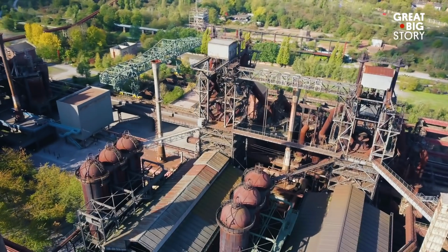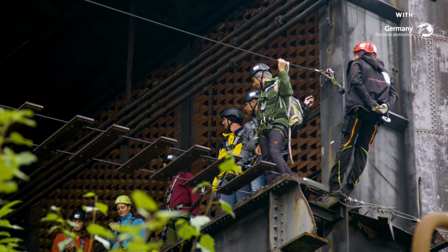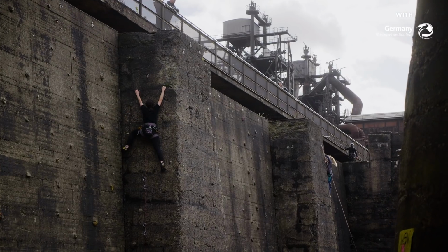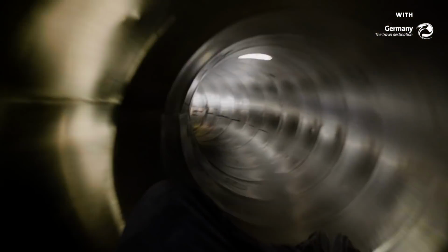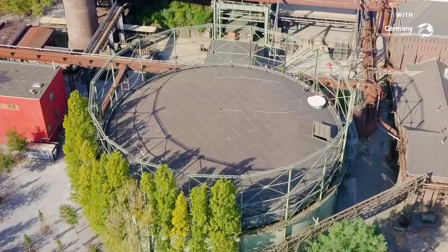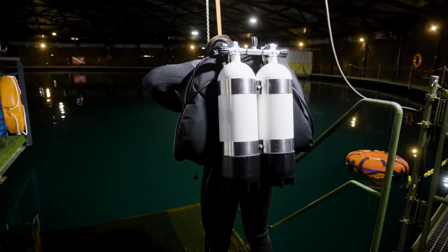Covering nearly 450 acres, Landschaftspark, or Landscape Park, is a modern public space built on an abandoned coal and steel production plant. And maybe the most surprising feature of Landschaftspark is the converted gasometer, a natural gas container repurposed into an indoor scuba diving pool, the largest of its kind in Europe.